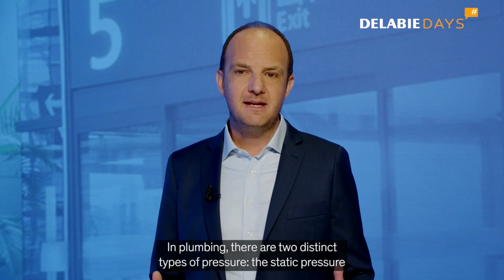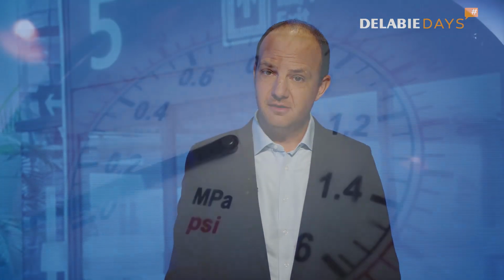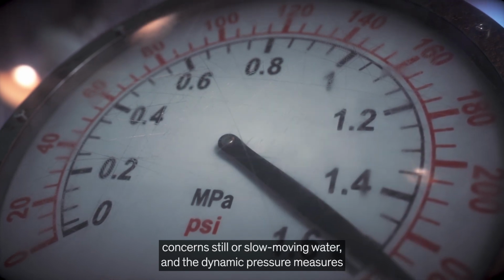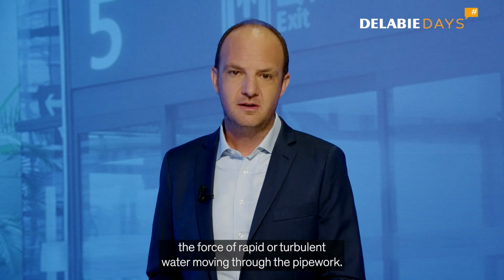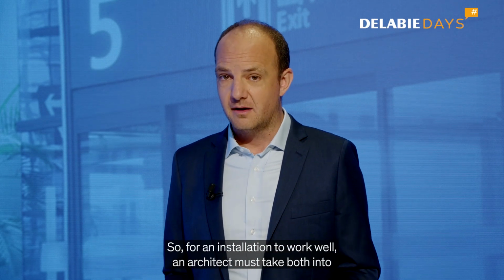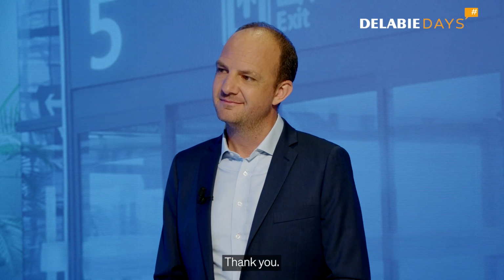Yes. In plumbing, there are two distinct types of pressure. The static pressure concerns still or slow-moving water, and the dynamic pressure measures the force of rapid or turbulent water moving through the pipework. So, for an installation to work well, an architect must take both into account. Thank you.